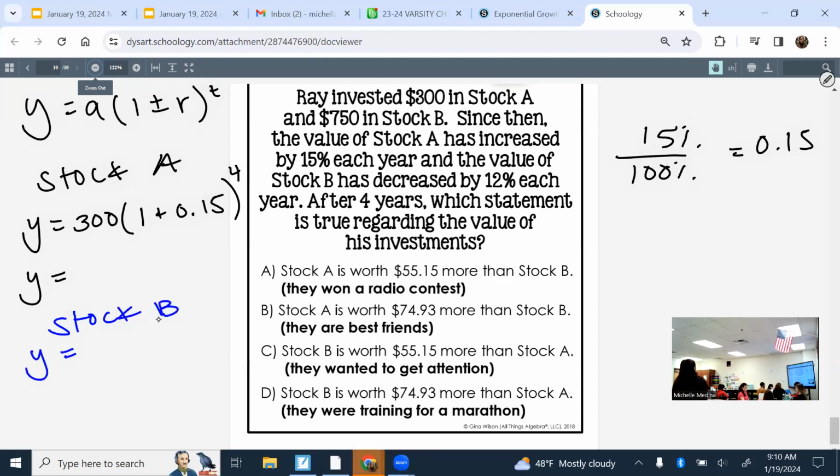So for that one, what's my a going to be, table 5? 750. That's my starting amount for stock B. It says they invested 300 in stock A and 750 in stock B, so that's what stock B started at.